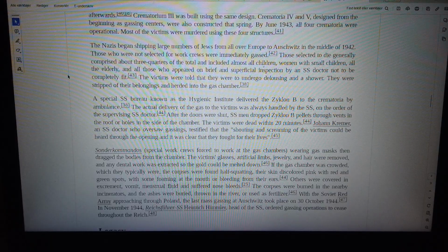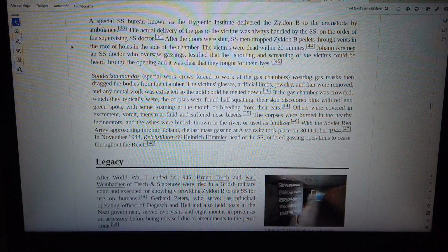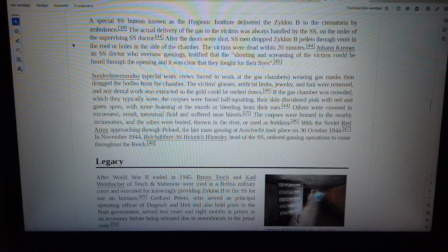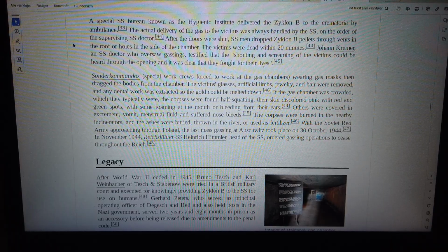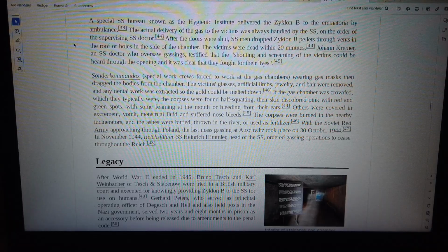They were stripped of their belongings and herded into the gas chamber. A special SS bureau known as the Hygienic Institute delivered the Zyklon B to the crematorium ambulance. The actual delivery of the gas to the victims was always handled by the SS, on the order of the supervising SS doctor. After the doors were shut, SS men dropped Zyklon B pellets through holes in the side of the chamber. The victims were dead within 20 minutes.